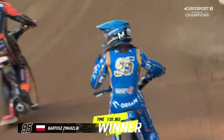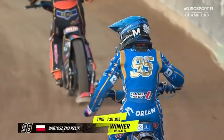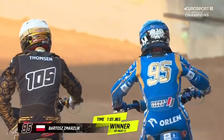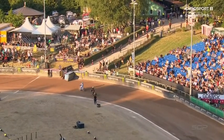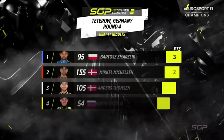Bartosz Smarzik back to winning ways, moving on to 7 points. It's more like it for him. You said he hasn't had his own way tonight. He has had to work awfully hard for his points this evening. But I sense he doesn't mind working hard for points. He almost seems to enjoy it, in truth.